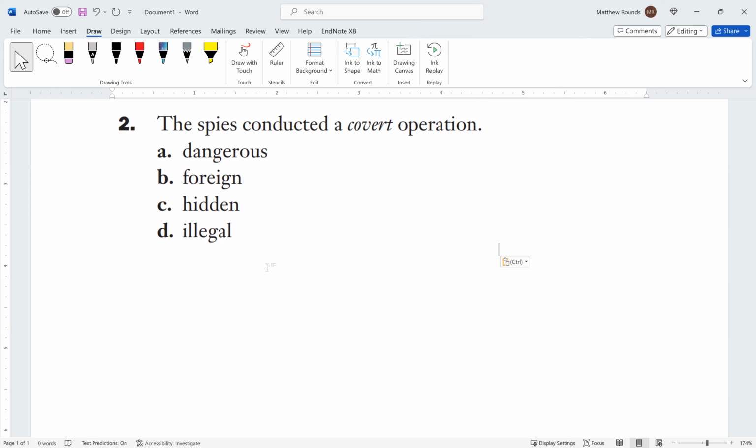Covert means secretive. Are there any words there that mean secretive? Hidden. It's a hidden operation. Yes, it is hidden. Now, it could be illegal, but it needs to be hidden, because you said it's secretive, so it's hidden.